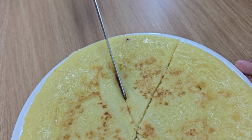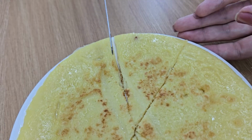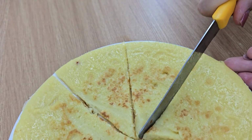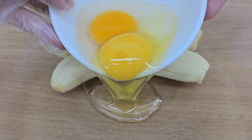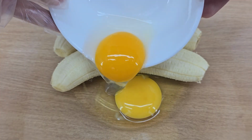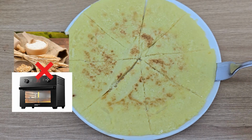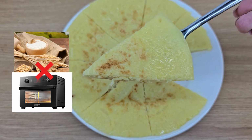Did you know that with just 2 bananas and 2 eggs, you can not only make a delicious dessert, but also discover a series of interesting secrets hidden behind these familiar ingredients? With just 2 ripe bananas and 2 eggs, you will be surprised because you can create a fragrant, soft cake that everyone loves. No need for an oven, no need for flour. The secret lies in this simple but extremely attractive recipe.